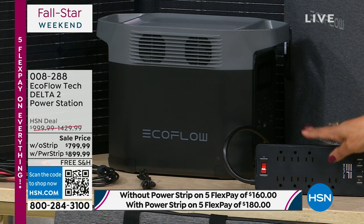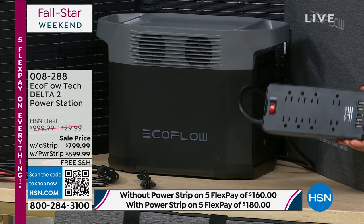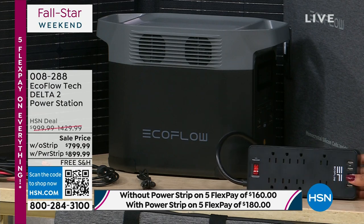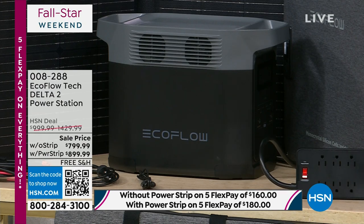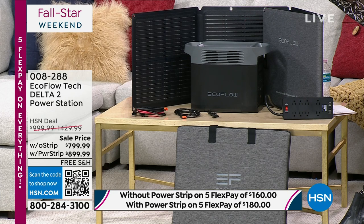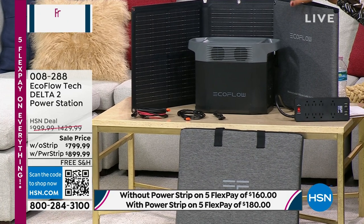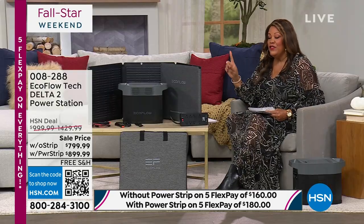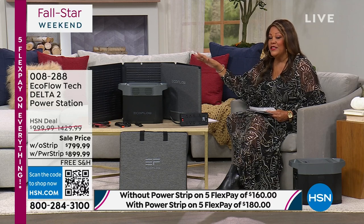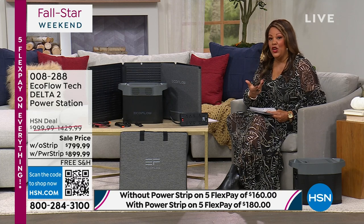We are also giving you this $40 power strip surge protector. And we are giving you more than $500 off of the Delta 2 EcoFlow itself. So this is your EcoFlow. You're saving over $500. This should be a $1,400 sale. So to get more than $800 off, I would get this option. It is the difference of paying with the big bundle that we're offering you, $49 and some change over 18 months if you use your HSN card or your QVC card.